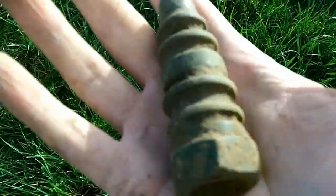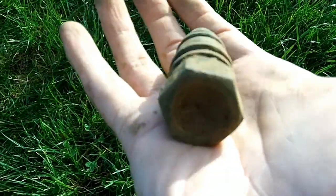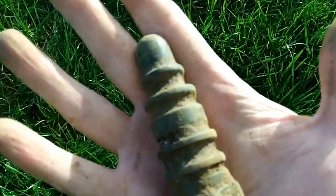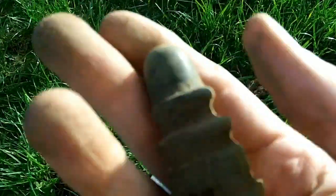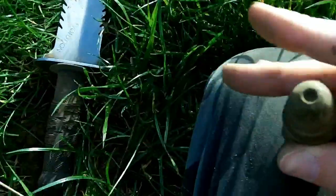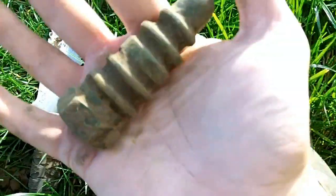Is it a 1920s butt plug? I don't know. No, it's not one of them. I don't know what all these rims are. It's got a lot of rims on it. Alright, on to the next.